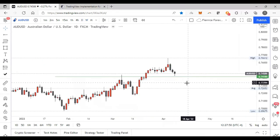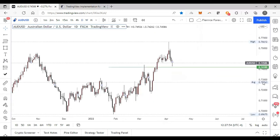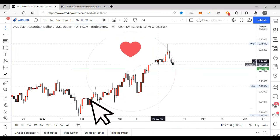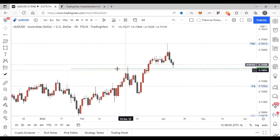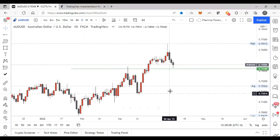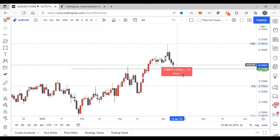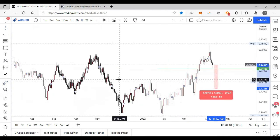Let me see the daily. Actually, when I'm looking at the daily right now, we may actually be dropping, because on the weekly I couldn't see this, but now I can see the imbalance below, and there's potential to actually get all the way down to, let's say, 225 pips away. That's at 0.72286. So that's potentially possible.